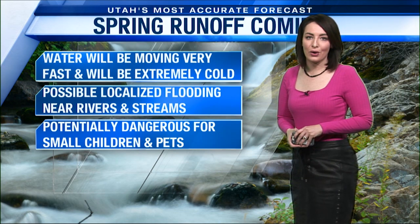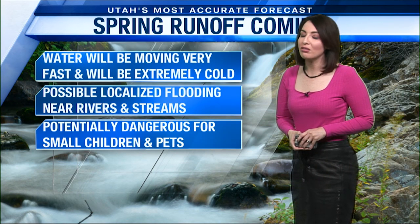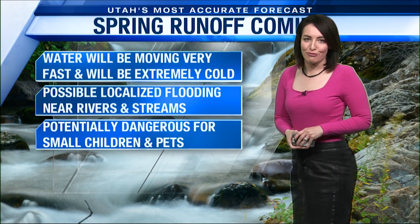Be careful out there. Our snowpack benefits our reservoirs. We love to see the runoff, but we also want everyone to stay safe.